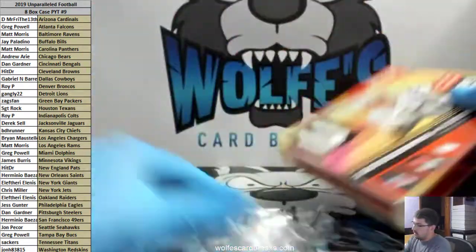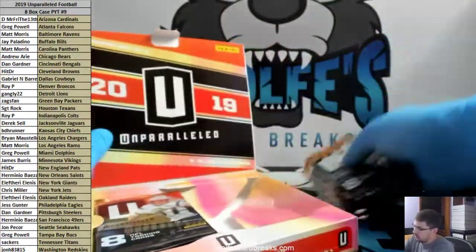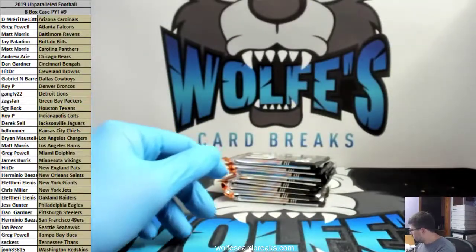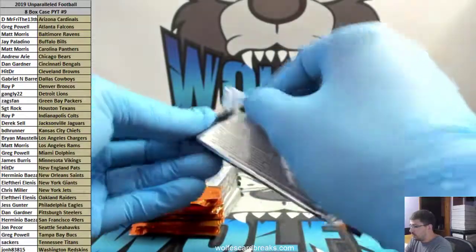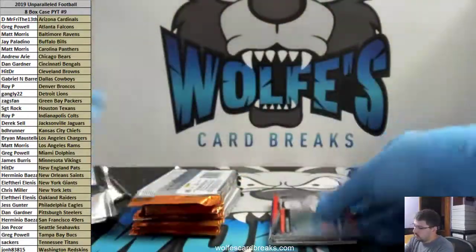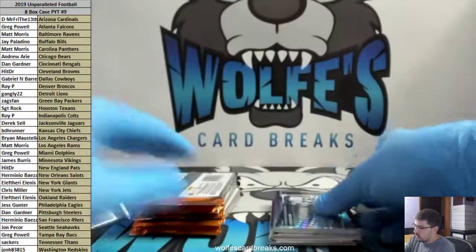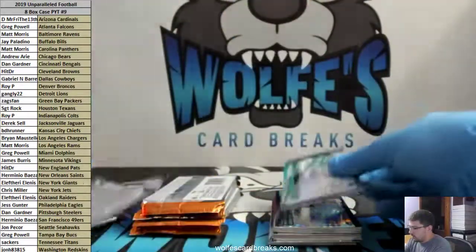So, baseball jerseys, some more certified football. After this break here, I'll post up some more Unparalleled. Please know that we won't be live on Monday or Tuesday. We'll be back live on Wednesday. So whenever I post it, just be aware that we're not going to be live for 2 days. So it'll be a couple days before we break it. But I will post up a couple more Unparalleled.